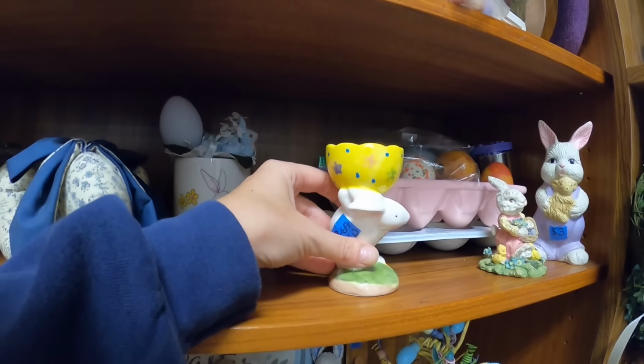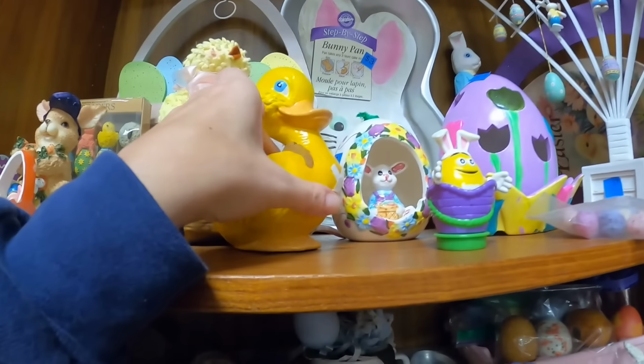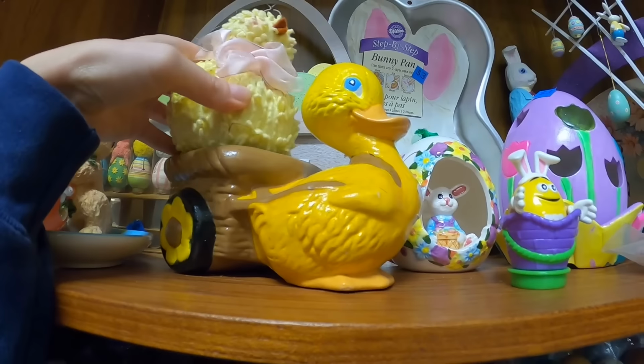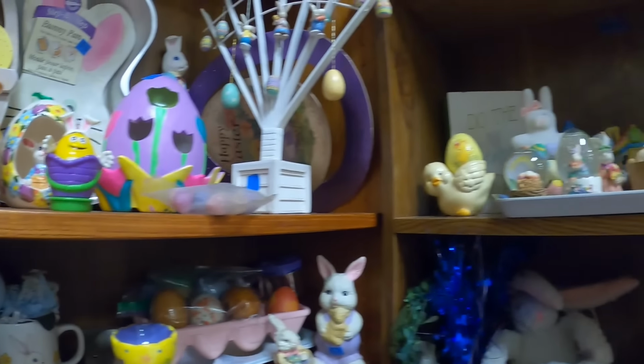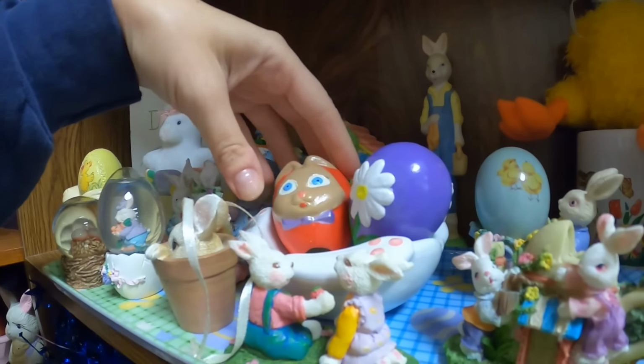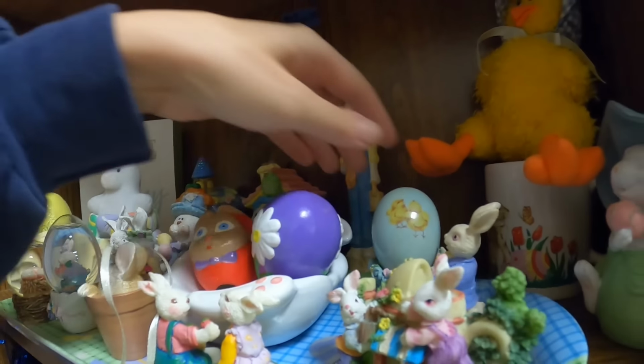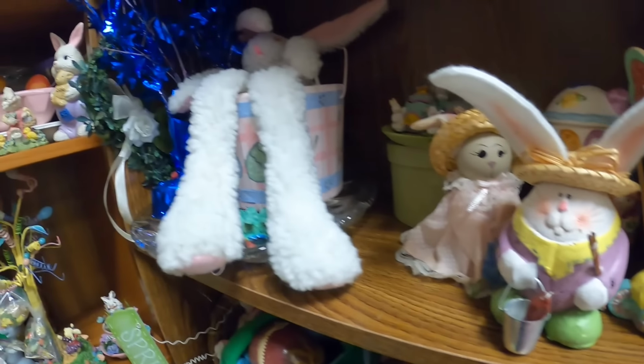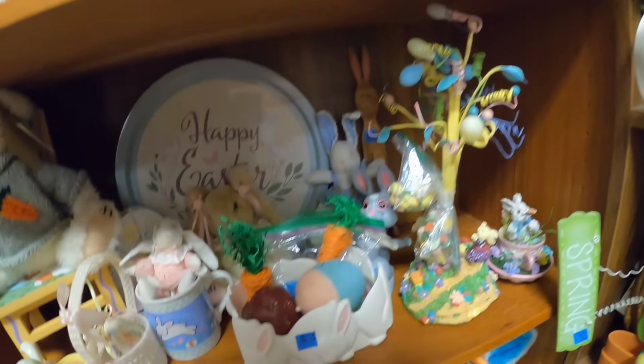All sorts of Easter, more ceramic pieces. It's a good thing I do not collect them because I would be in trouble, because whenever you go to a thrift store, you usually can find them. I love the eggs. I have my grandmother's ceramic eggs that she would always decorate with. But you can always add more to the collection, right? No, I must say no.